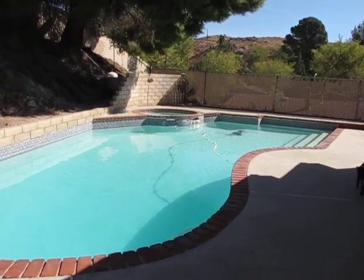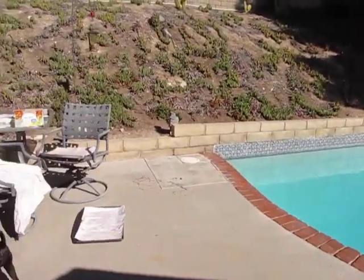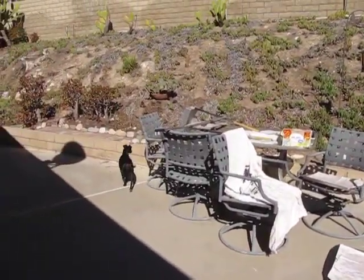My Dee Dee ladybug. Oh, there's Devlin trotting by. I don't know if you can see him in the shadows. Let me see if I can get him real fast. There he goes.